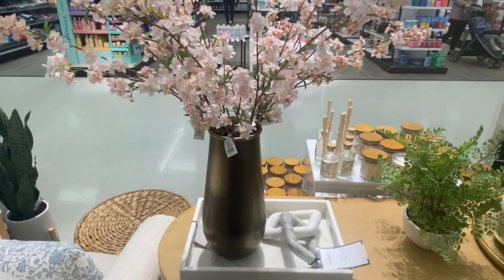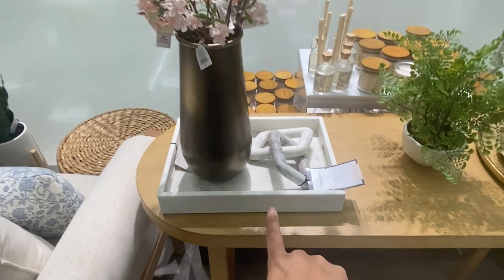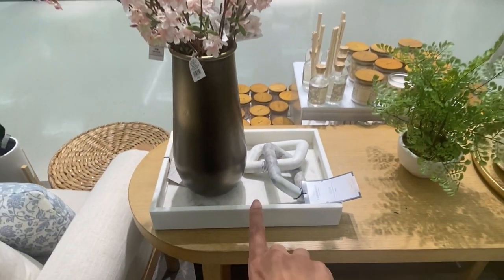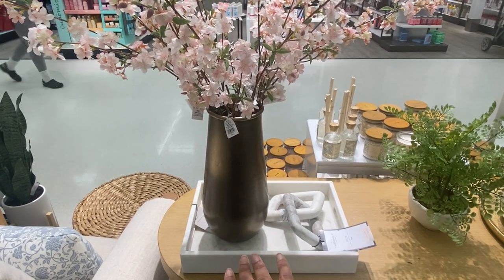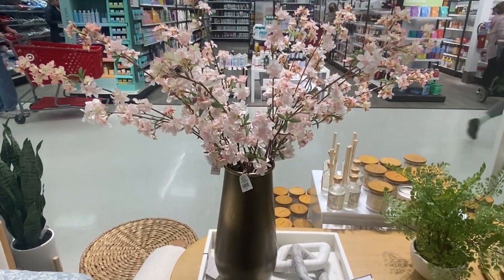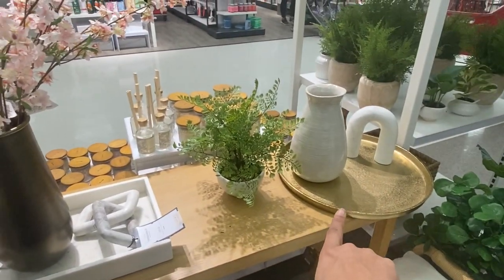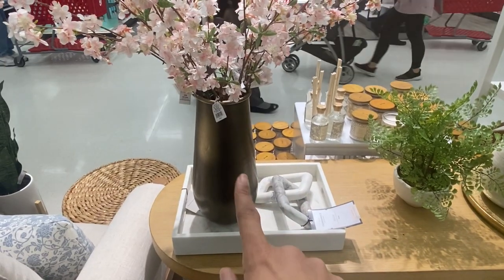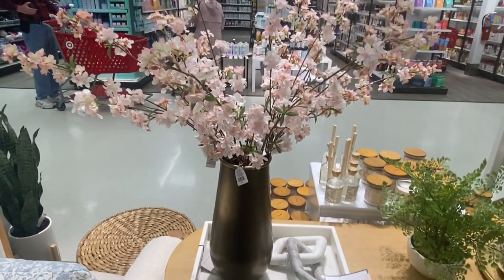Okay, and then let me show you the other option. So I put this tray here. It's a marble tray by Threshold with the chain links in here, with the dark colored vase against the light colored tray and then the beautiful light pink flowers. So maybe this one versus this one. Let me know what you all think down in the comments below. I really like this vase. I'm just wondering about the tray. So let me know what you all think.